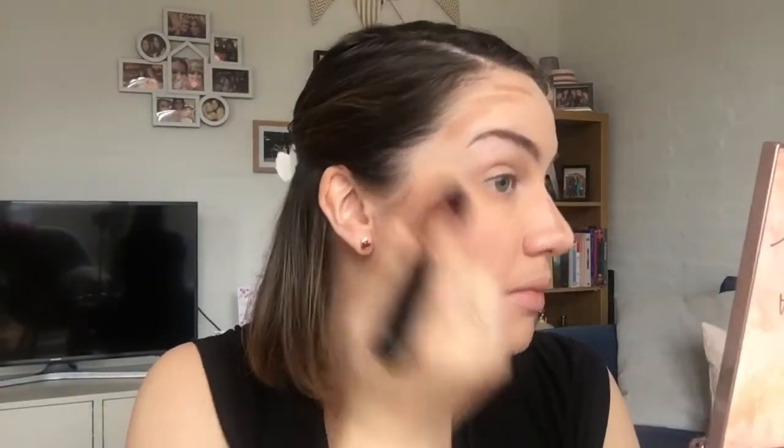If you've not done this before, you're probably thinking, whoa, Claire, you look like a freak, but trust me, this does turn into something that's really nice, subtle contour. Flat angled brush to blend that in all over the face. Then I'm just going to go back in with my banana setting powder and just do the rest of my face.